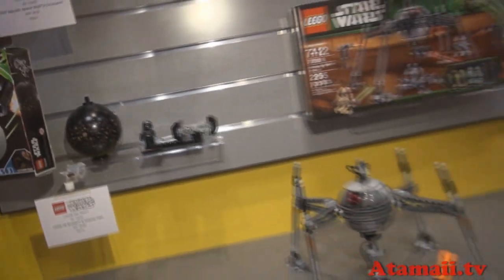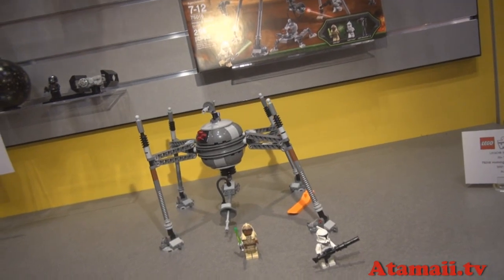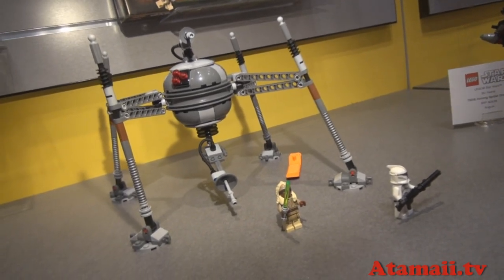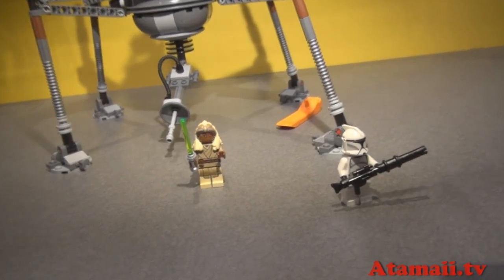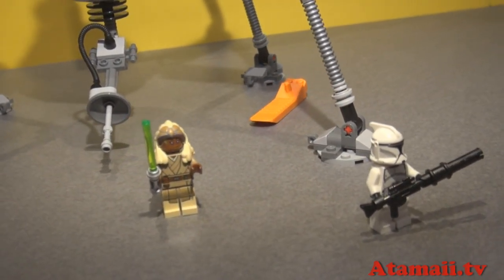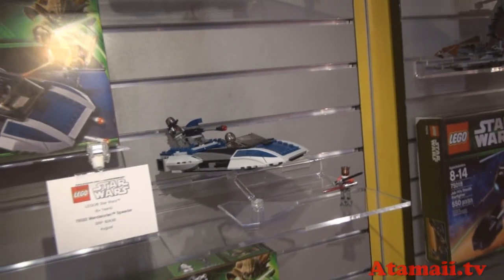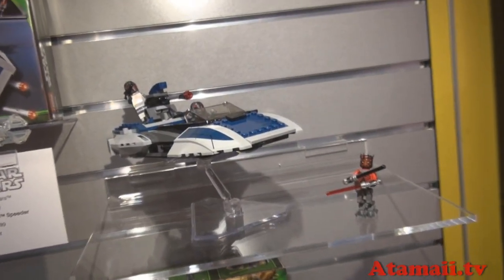And then we go into some of the other sets that are coming out in August. Here we have the Homing Spider Droid, and there's a new Jedi featured in this one, Stass Allie. Really excited, and it features some great spring action. As well as the Mandalorian speeder, we see Darth Maul with his robotic legs. It's a lot of fun.